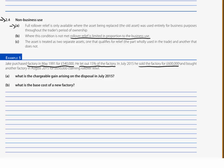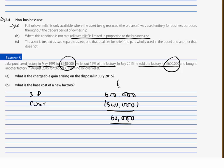£600,000. So easy calculation to begin with before we go on and deal with the rollover issue. What gain arose? So we sold for £600,000, cost £540,000. So a simple enough calculation of our gain. Sales proceeds, 600,000, and our cost, 540,000. Take it away, and of course we're looking at a gain of £60,000. But not all of that gain is going to be eligible for rollover relief. So what will be the gain eligible for relief?